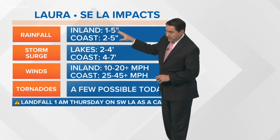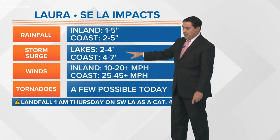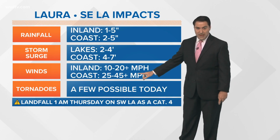Inland, about 1 to 5 inches of rain. Same for the coastal areas too. The farther west you go, the higher the number you'll see with rain totals. Our surge level is still the same here for the lakes and the coast at 2 to 4 and 4 to 7. Winds here are not bad, 10 to 20, no big deal with that.